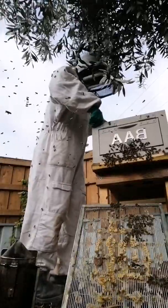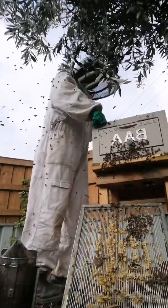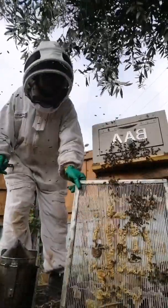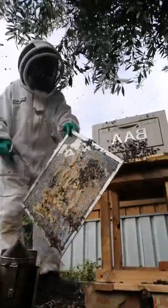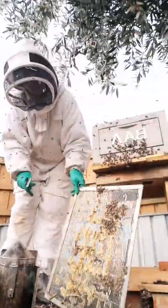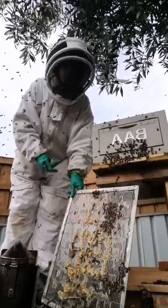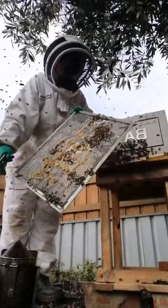And then pressing down the last frame back into place. There you go. Now you're going to ask me if I am going to clean that. I think so far it's okay. And next time I open the hive, it will be a little bit warmer, so I will be able to take more time to clean that up properly.